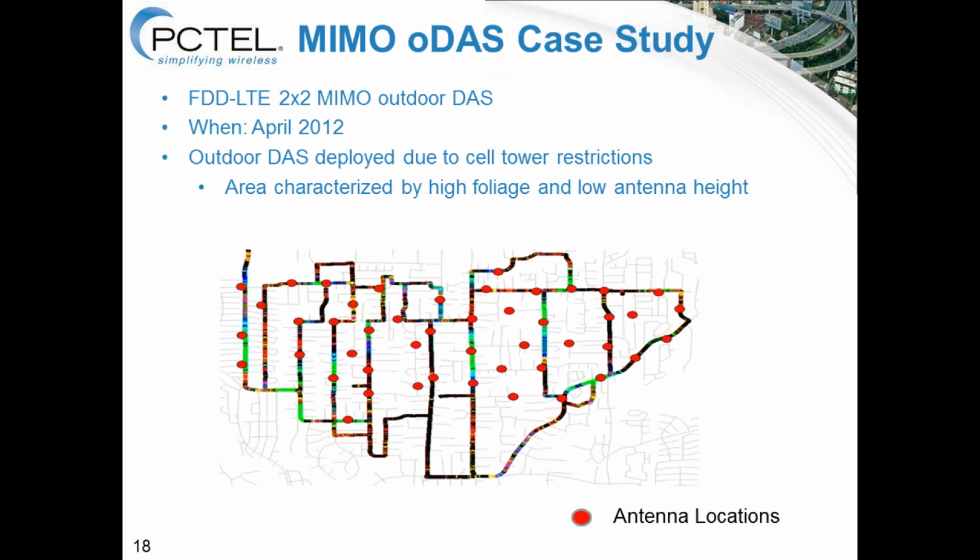Moving on to slide 18, this is a MIMO outdoor DAS case study that we did. In this case, it was an LTE FDD network, 2x2 MIMO. We did this last April. The outdoor DAS system was deployed because there were cell tower restrictions, so we were forced to put in an outdoor DAS system in this particular area. One of the unfortunate things, though, was that this area was characterized by very high foliage and low antenna height, because they had to put the antennas on top of the utility poles. So essentially, they had the antennas sticking right amongst the foliage in this particular example.